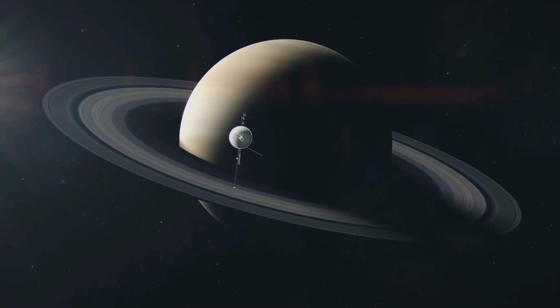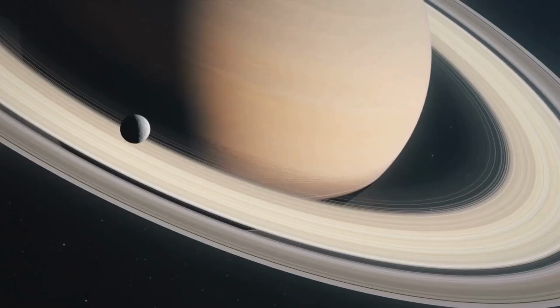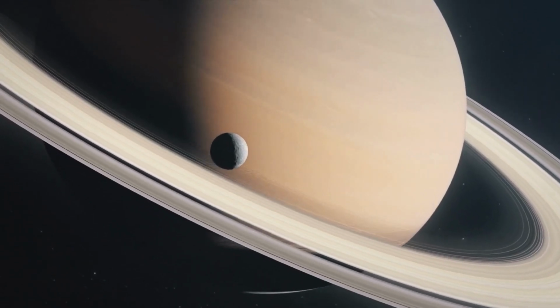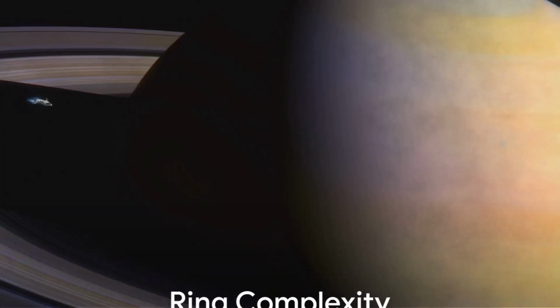We learned tons about Saturn's rings from a spacecraft called Cassini, which spent 13 years checking out the planet from 2004 to 2017.